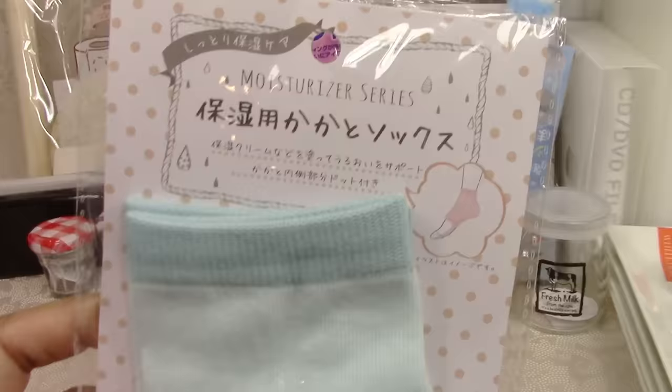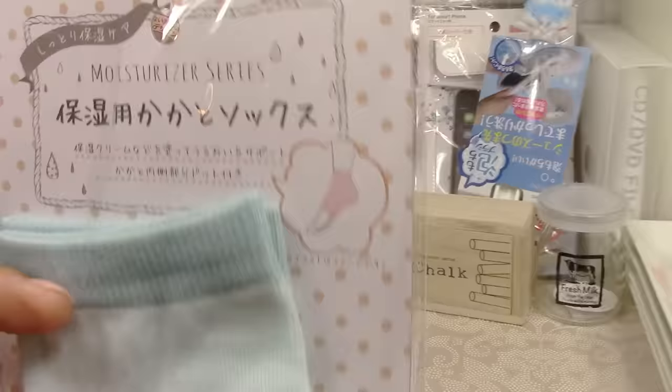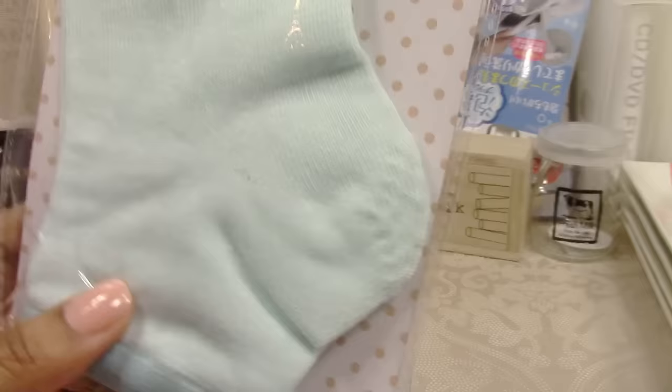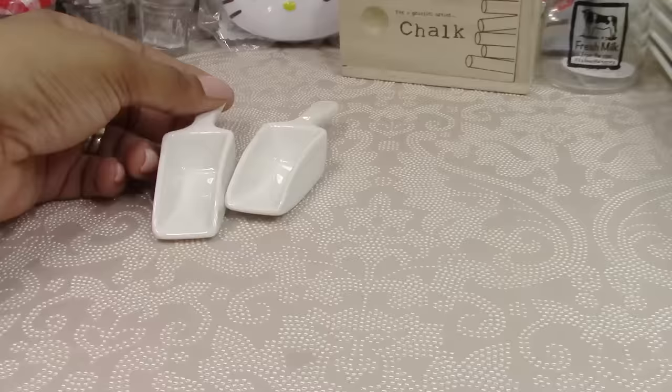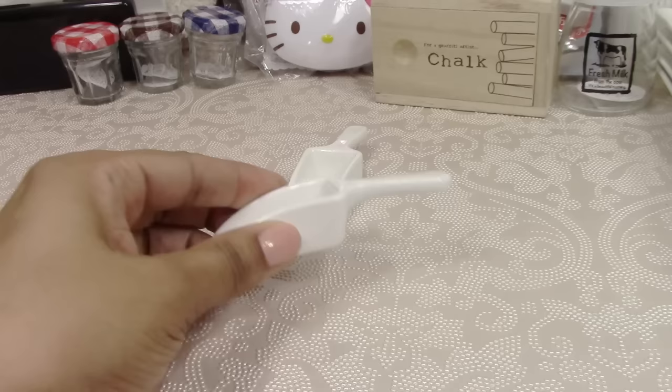I also picked up a pair of these moisturizing socks, and basically you put them on and they keep your heels moisturized at night. They also have the little grip pads on the bottom so you won't slide around or fall. I love these. I've actually been using them already. Picked up two pair. I picked up these two little white ceramic scoops, and I'll be using this in my kitchen in one of the spice jars.